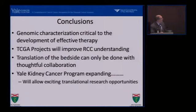So conclusions: this genomic characterization is now taking place. We need thoughtful clinicians. At Yale, there's so much resources here. We need to think of ideas to bring this back to the bedside. And our kidney cancer program's expanding. Harriet Kluger, Mario Stoll are experts in the field. They've been great to work with. They're experts in kidney cancer. Now we have a urology department finally, which will be kind of equal partners and push this forward.